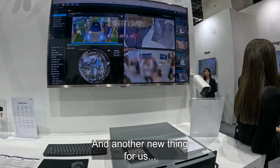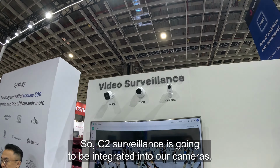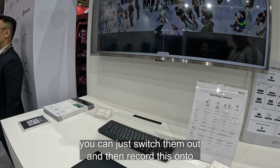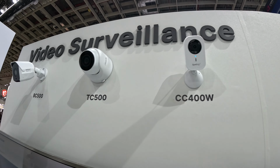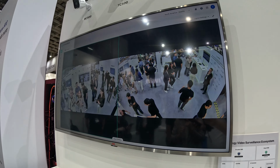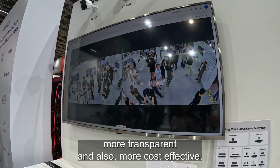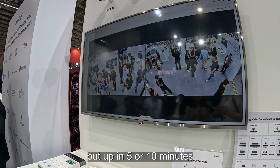Another new thing for our surveillance offering is the cloud surveillance. So C2 Surveillance is going to be integrated into our cameras. Say if you have the BC500 and TC500 already, you can just switch the mode and then record onto the cloud and monitor without having to own a NAS. Compared to all the other cloud surveillance solutions on the market right now, the pricing is not out yet, but it's meant to be more transparent and also more cost effective. And it's so easy to use that it can be set up in 5 or 10 minutes.